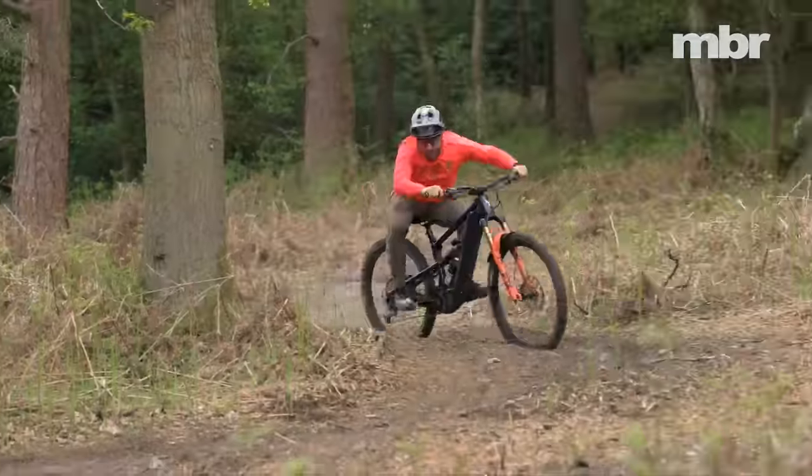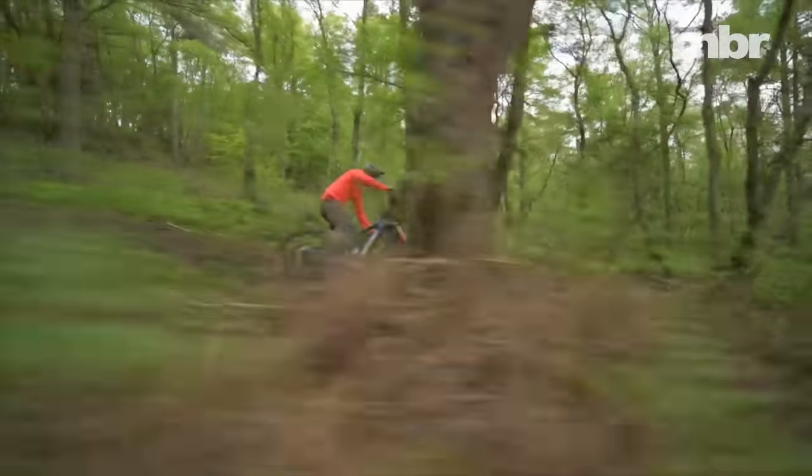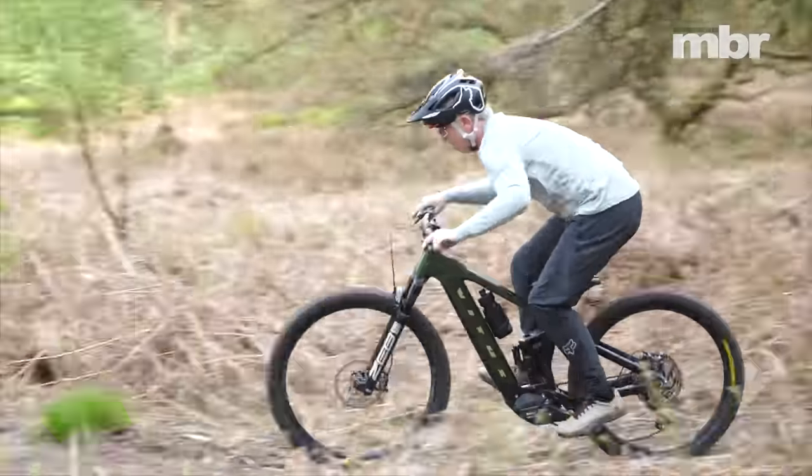And we've got mullet bikes, 29ers, coil shocks, wireless gears and electronic suspension. All told, we're talking £73,000 worth of e-bikes.